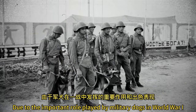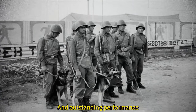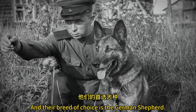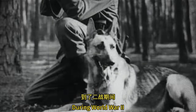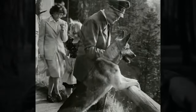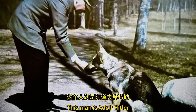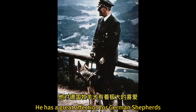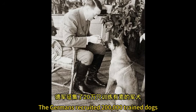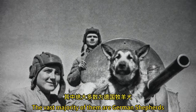Due to the important role played by military dogs in World War I and their outstanding performance, countries also began to develop military dogs, and their breed of choice was the German Shepherd. During World War II, this dog breed shines because of one person, but it also casts a terrifying shadow over him. This man is Adolf Hitler. He had a great affection for German Shepherds. Throughout World War II, the Germans recruited 200,000 trained dogs. The vast majority of them were German Shepherds.